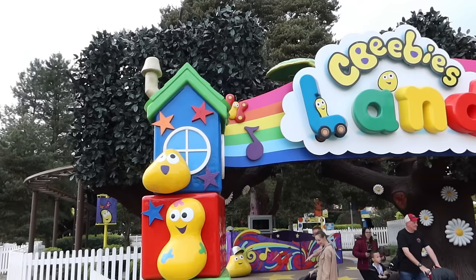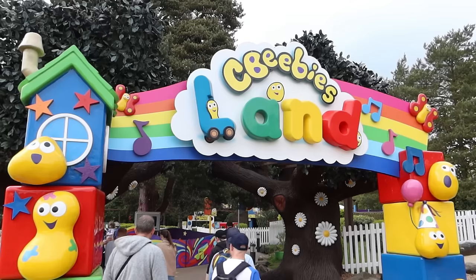Hi everyone and welcome to Theme Park Worldwide, where we're here at the Alton Towers Resort to take you for a tour around CBeebies Land. It opened back in 2014. It's the main family area here at Alton Towers, and in this vlog we're going to walk around the area, show you the rides and also look at the height restrictions for each of the attractions as well. It gives you a bit of an idea, if you are coming, what ride your little ones can go on.